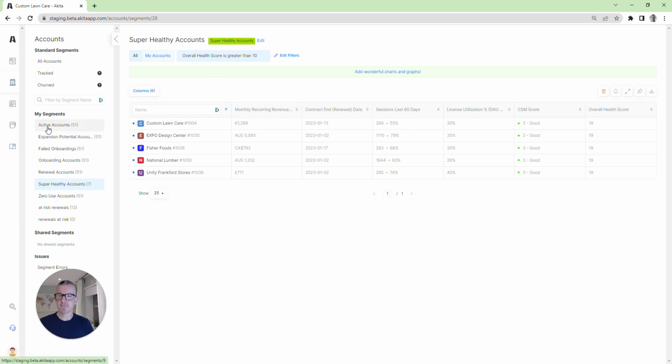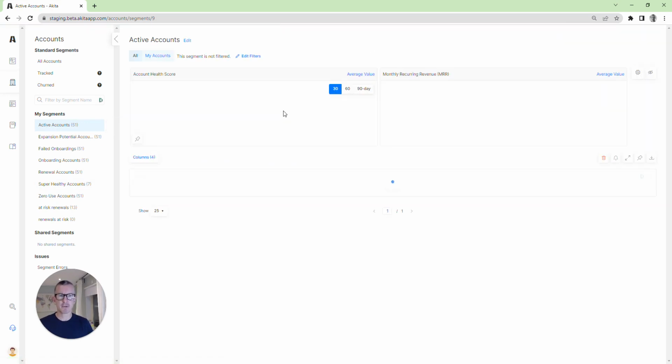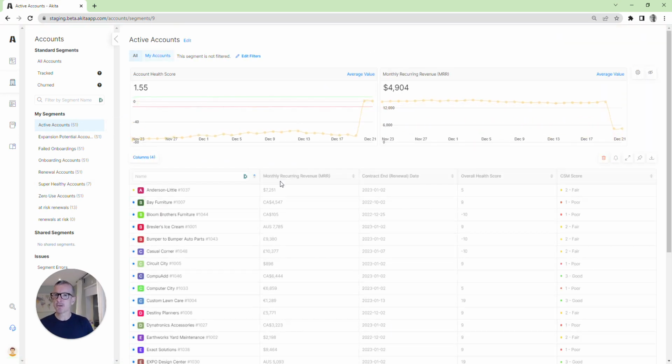Also, if I jump into this segment, you can see I've created one already. For a particular segment, you can apply the health scoring or see how your health score is progressing through time as well. So this widget tells me that in this segment, this set of customers has had a big jump in health very recently. I'll see it was on December 20th. For some reason, it jumped significantly, and now it's gone from being a negative underneath the red into being neutral health score on average.